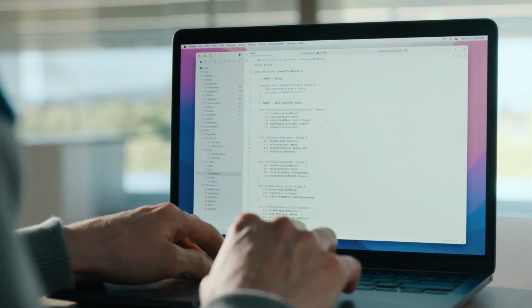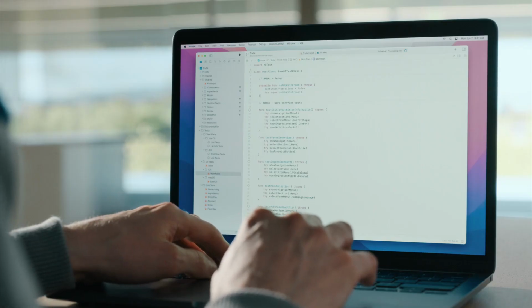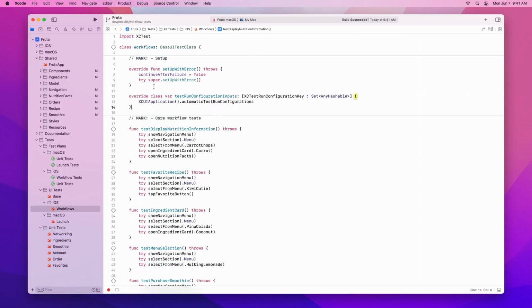Our app, Fruta, supports the light and dark appearance, portrait and landscape orientations, and localizes to 2 languages. I've been working on a suite of user experience tests that exercise Fruta's most popular features. Here in my test code, I'll adopt this simple XCTest API to make these tests go even further by automatically running each test in each variation.